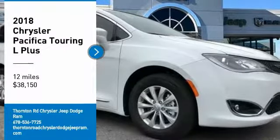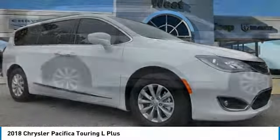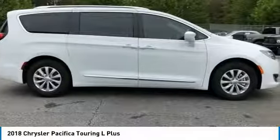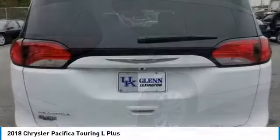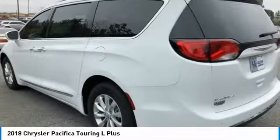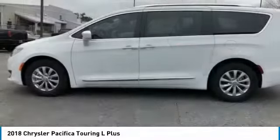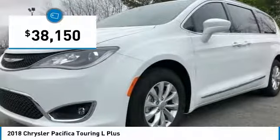Make a great choice today with the 2018 Pacifica. The Pacifica crossover features the driving attributes of a sedan and the utility and space of a minivan or SUV. The Pacifica has top-notch safety scores, an upscale interior, and a spacious cabin that leaves room for your family to grow, and is priced below $40,000.